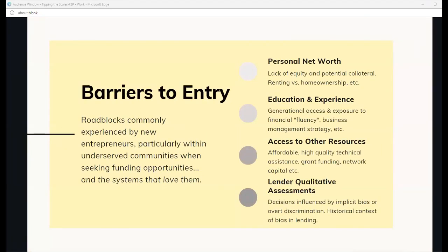So, getting a little more specific about some of the things we're talking about here. These are just some roadblocks that we have outlined. On a larger cultural scale, this has very granular implications, but it can also be extrapolated across a very wide lens. These are roadblocks commonly experienced by new entrepreneurs, and it can be, honestly, at any stage in the life of your business. I don't think it's limited to that, but it's particularly pertinent to the conversation around underserved business communities when they're trying to engage with these capital systems. And yeah, just a little bit of cheekiness there.